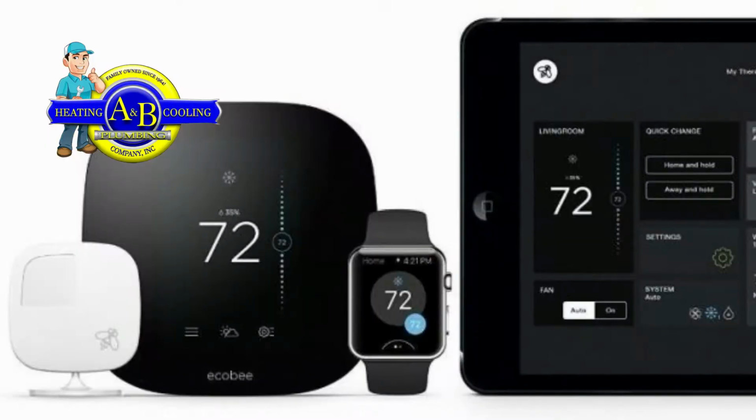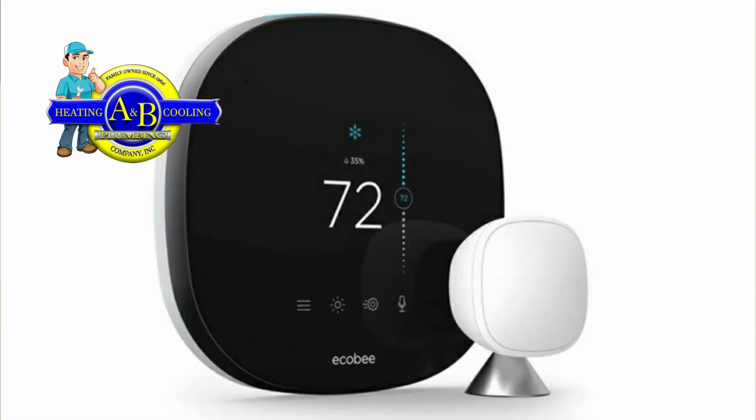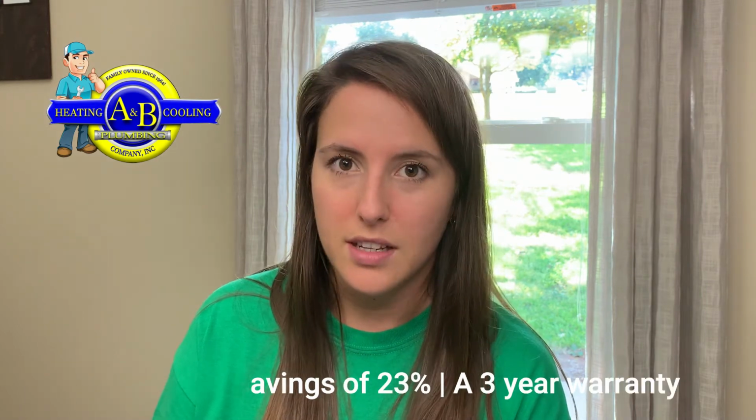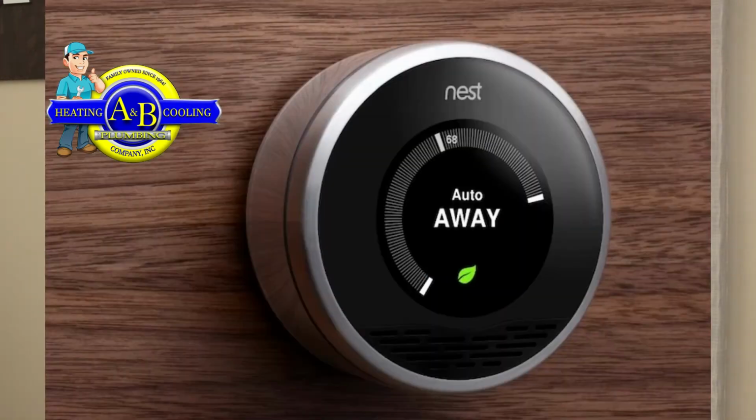So the first option is the Ecobee. It offers a schedule assistant that learns your routine and will assist you with making the most economic and cost-saving temperature changes throughout the day and night. It has an average home energy cost savings of 23%, a 3-year warranty, and the average cost without installation is $249.